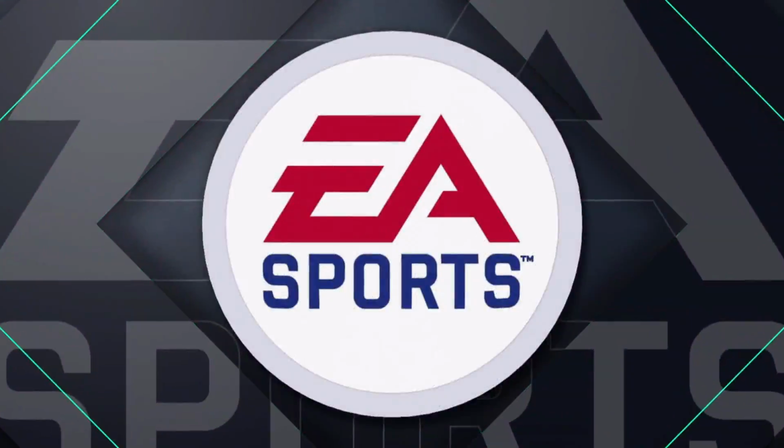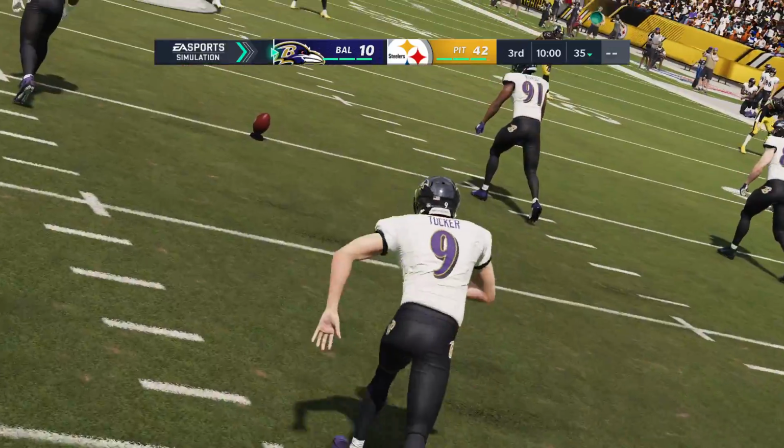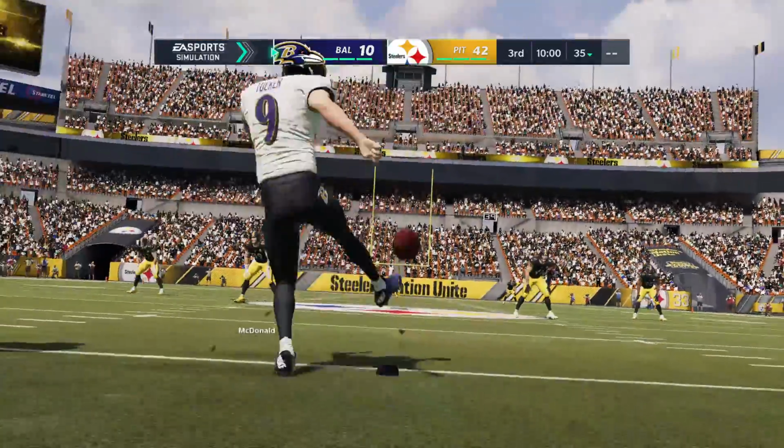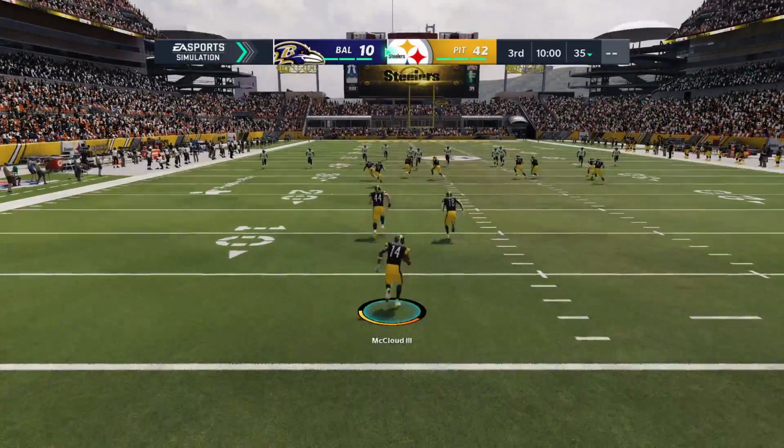All right, Coach, thank you, and we welcome everyone back for quarter number 3. So time for the second half as the Steelers have the lead, and they will also be receiving the football here to start the 3rd quarter.